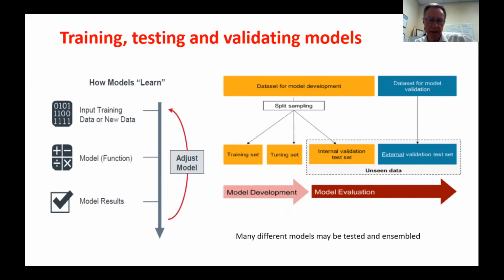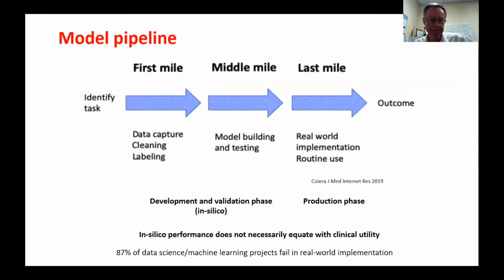And then the model should be subjected to what we call external validation. In other words, it goes outside its immediate training environment and is tested on a new data set that the model hasn't previously encountered. And in that way, we test whether it's robust and can actually be generalizable. And many different models can be tested simultaneously within this training set. And as I said, often ensemble methods are used to provide the best model.